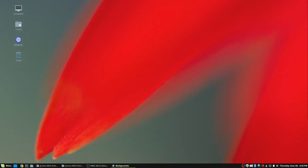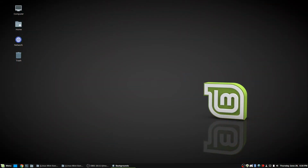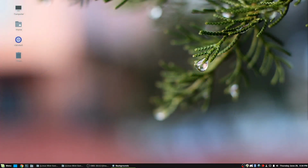Let's see. Actually, I do believe the default one is this right here, which I have no problem with, but frankly, I love to rep Linux Mint, but I need a little bit more color in my life. I really love Canyon. I cannot tell you how much I love Canyon, but we've also got Drop. That is a really nice one. I like that one there.